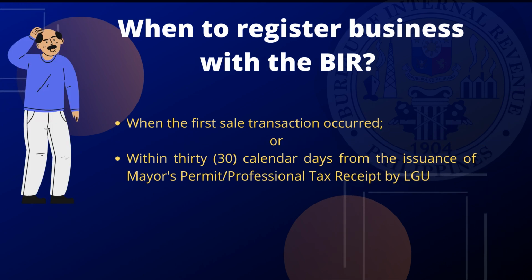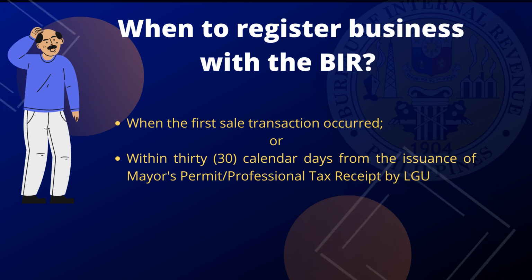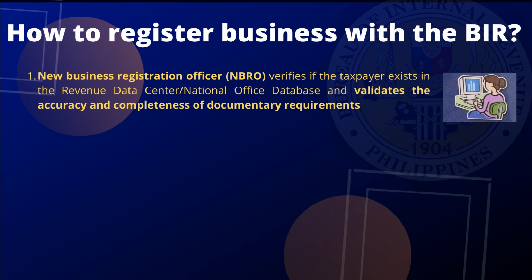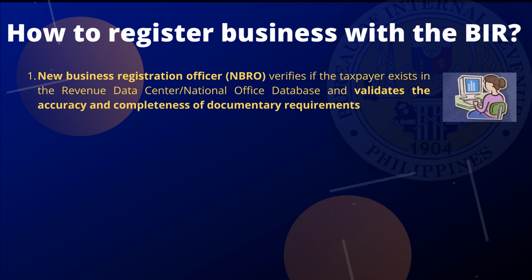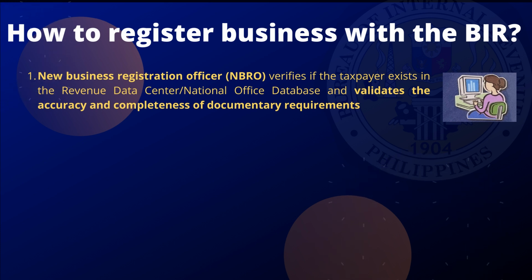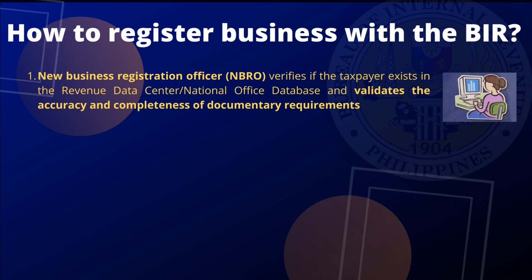When to register business with the BIR? When the first sale transaction occurred or within 30 calendar days from the issuance of mayor's permit or the professional tax receipt by LGU. How to register business with the BIR? Number 1, New Business Registration Officer or NBRO verifies if the taxpayer exists in the Revenue Data Center or National Office Database and validates the accuracy and completeness of documentary requirements.